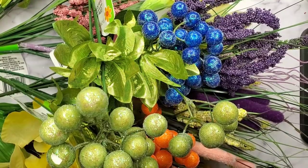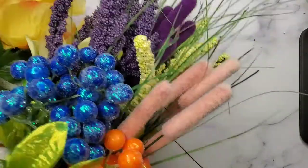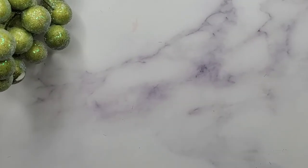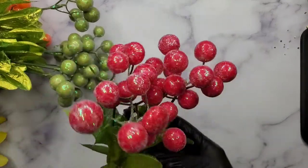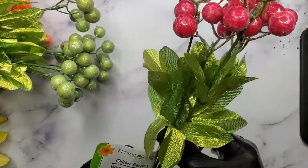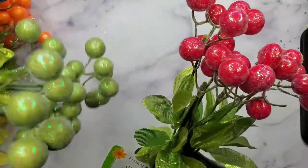I know you're not going to be able to see all of these, so I'm going to try to run through this because you might not necessarily even be interested in seeing all of this. But, so I got these, and I'm not even sure what these are. They're berries, glitter berries. So I got it in pink.